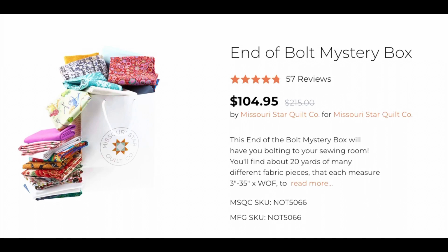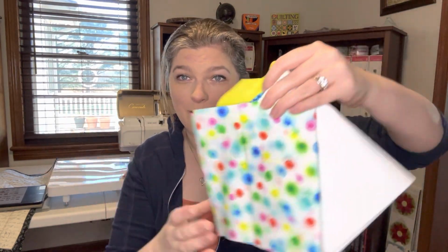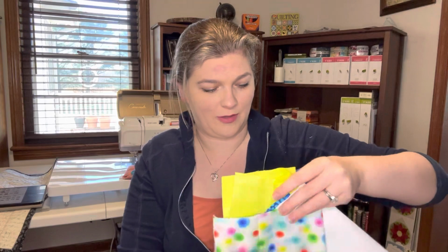This is fabric from my End of the Bolt box from Missouri Star. I would never have picked out this green and these polka dots, and they were in my stash. So I decided to just do a fun design. You'll see that in January when I get that quilted up. So I got that finished.